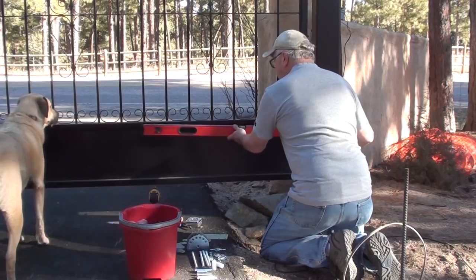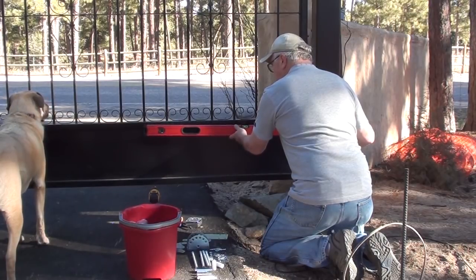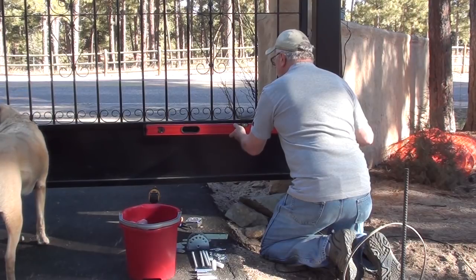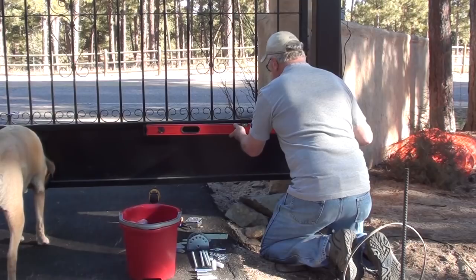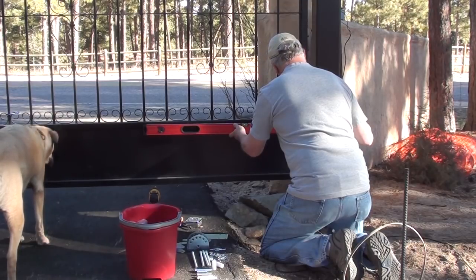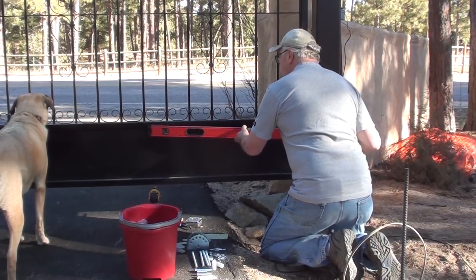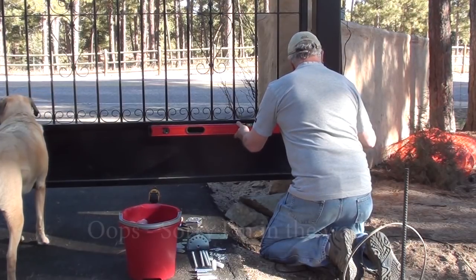All right, I got my Sharpie out. I'm going to go from the center of that bar and find the center line for that bar on the column. And that appears to be right there. So I'm marking that with a Sharpie. Then I'm going to go back and check it again using the mark.